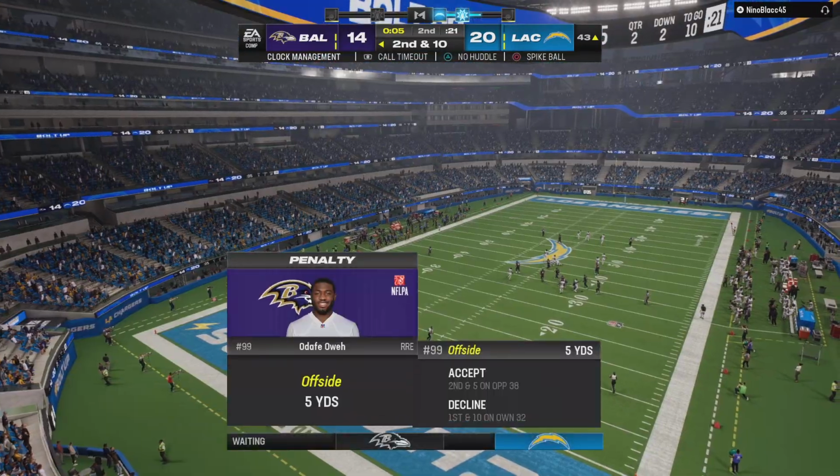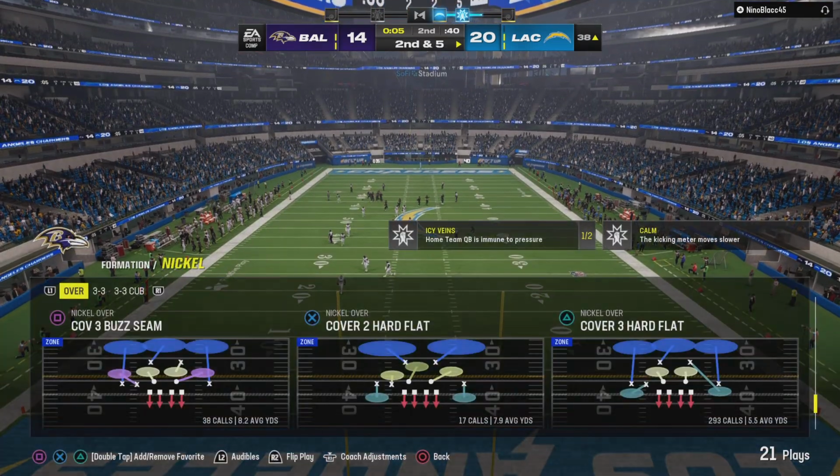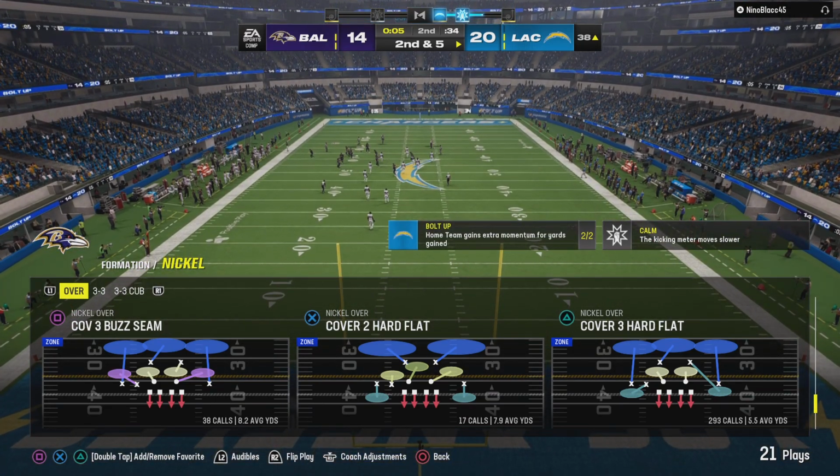And the Ravens are going to have it here at their own 32-yard line. Well, we looked at each other right when he flinched. We knew that that flag was coming. Yeah, offsides, easy call, mark off the 5, and keep it moving.